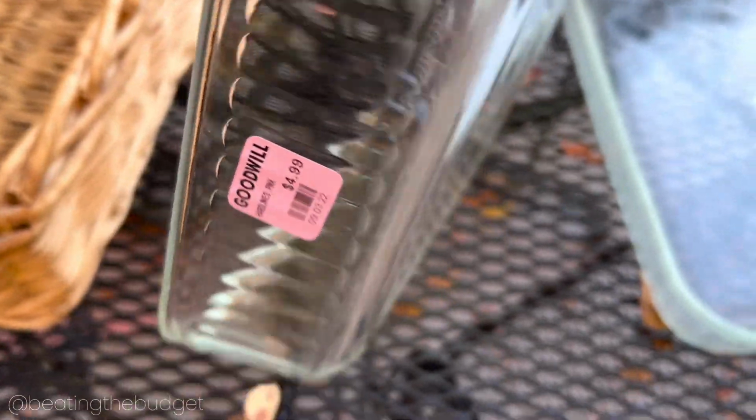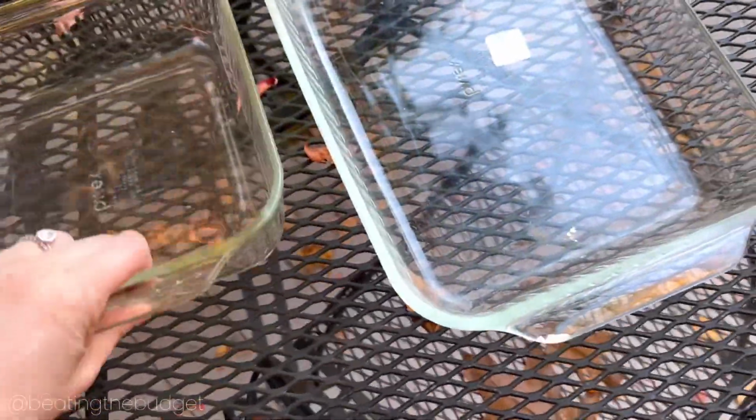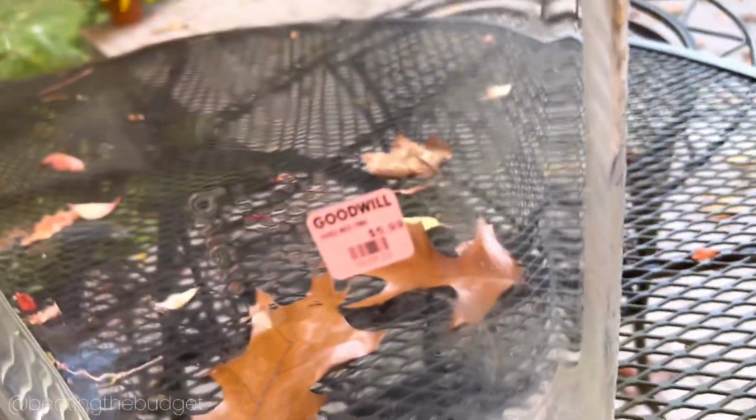Actually, I almost forgot, I had a couple more things spread out in the front. So it's another basket. It was a pink ticket, so it ended up being $2.50. And then I found 2 glass Pyrex baking dishes. Pink ticket, $2.50. And this one isn't just a regular Pyrex, it has like that ribbing on the side. And this was the matching larger 9x13. And this one was also pink ticket for $6.